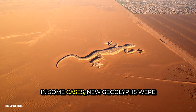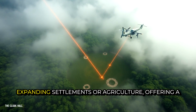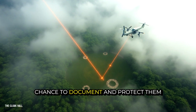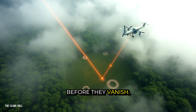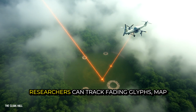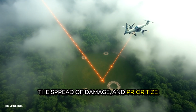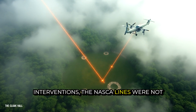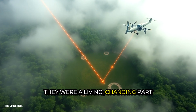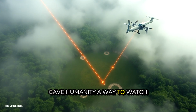In some cases, new geoglyphs were found in areas already threatened by expanding settlements or agriculture, offering a chance to document and protect them before they vanish. By monitoring the landscape from above, researchers can track fading glyphs, map the spread of damage, and prioritize interventions. The Nazca lines were not static. They were a living, changing part of the desert, and remote sensing gave humanity a way to watch over them.